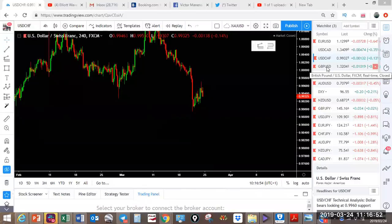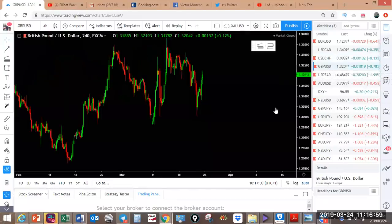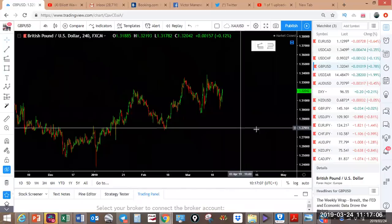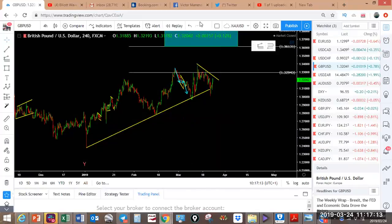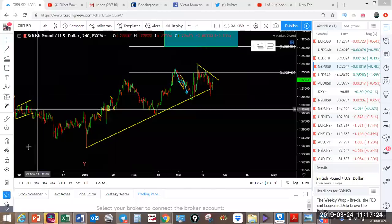Pound US dollar. I actually want to skip pound and do it with the rest of the pound pairs, but I'll just do it now. Right. So last week we said there's an almost guaranteed trade from here into the blue box. It has not gone into the blue box. The structure has not changed. The only thing that has happened is this here.